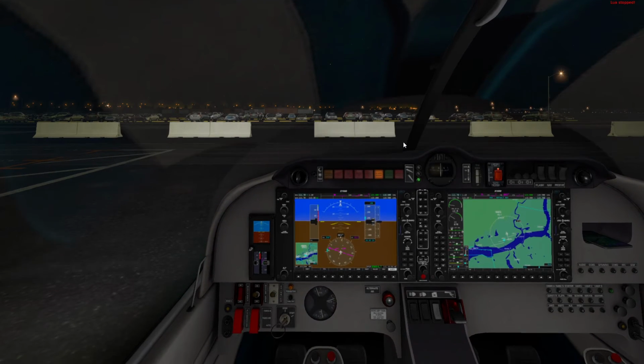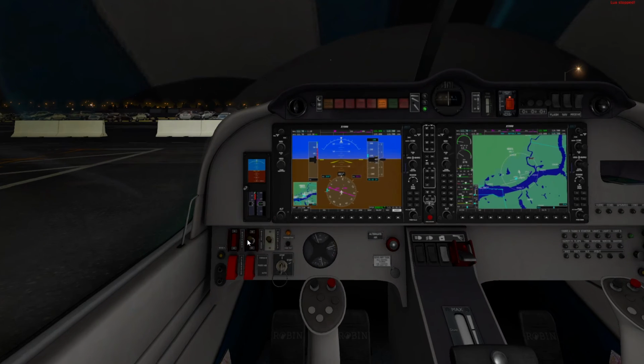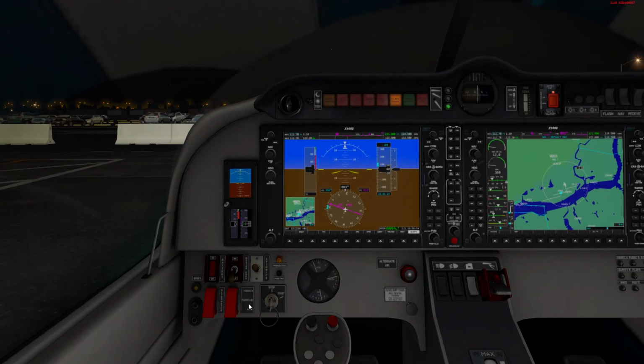Alright, so now we're going to go ahead and shut down the engines here. First we move the engines to stop. Then what we're going to do is turn off the battery. And there we go. We have now shut down our beautiful little DR400 here. So we're going to go ahead and log off the VATSIM network. And yeah, it's going to go ahead and take a screenshot for the video.